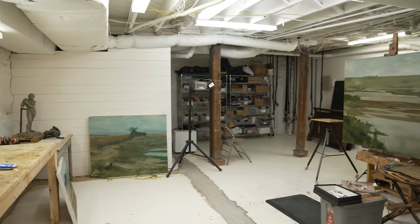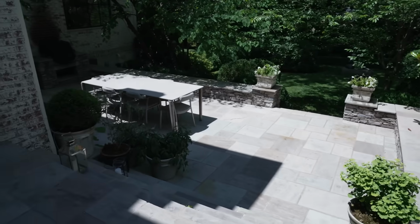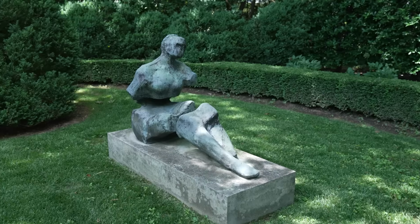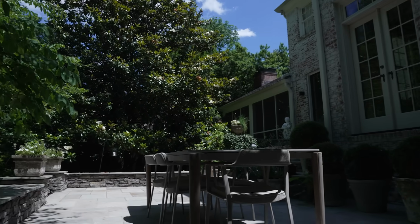I also love that we've got, you know, enough land that the outdoors, that's very, very important to me, and nature. You know, we have bunnies and squirrels and birds and deer, and I love that. I feel like I have everything I need that feeds my soul right here in one spot.